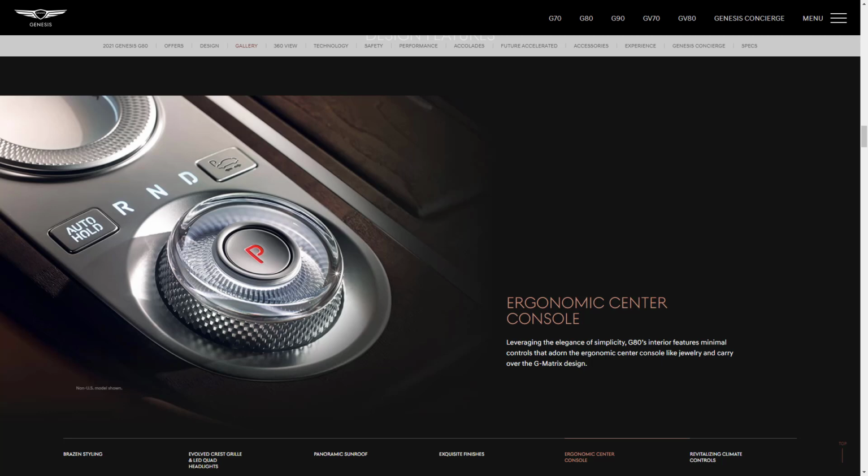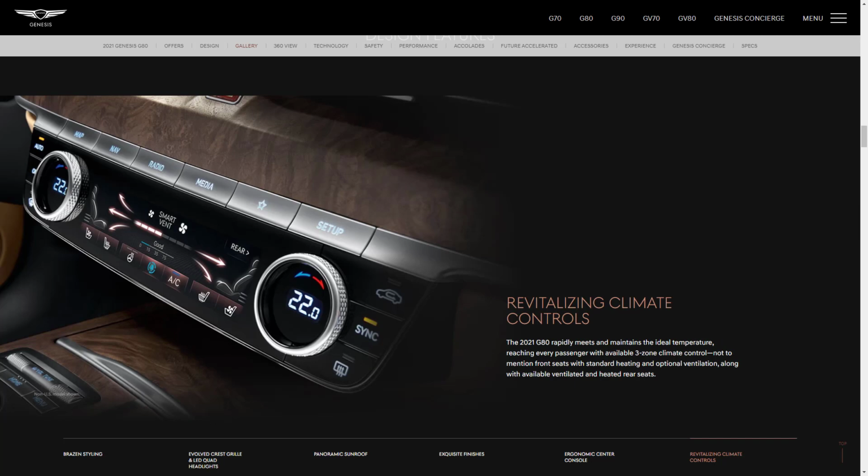Here they're showing us a shot of the ergonomic center console. They say that it leverages the elegance of simplicity. The features are minimal in the cabin, and the controls adorn the ergonomic center console like jewelry and carry over the G-Matrix design. And the G-Matrix design had to do with that front grille as well. Lastly, for design features, they talk about the revitalizing climate controls. They do look very nice. They're integrated quite nicely into the dash. You get standard heating and optional ventilation for the front seats, along with available ventilated and heated rear seats. That's an available option for the back.